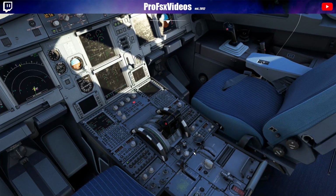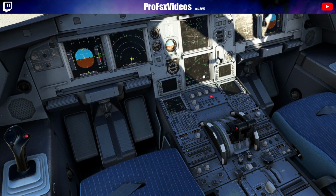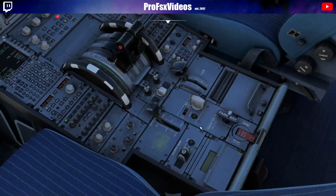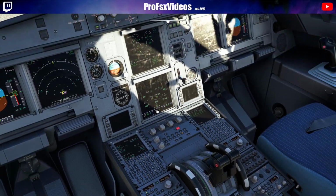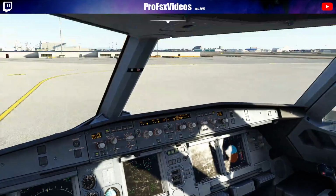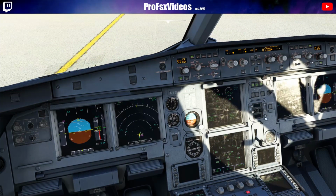APU bleed off. Mode selector back to normal. Turn the APU off. After start checklist, anti ice, not required. ECAM status is checked. Pitch trim down 0.1. Rudder trim zero. Okay, we'll do flight controls. Flight controls are checked.